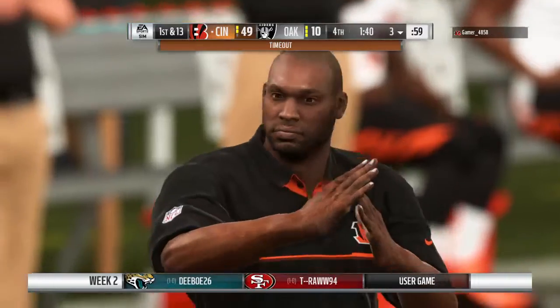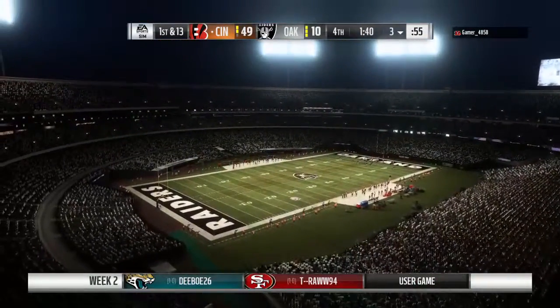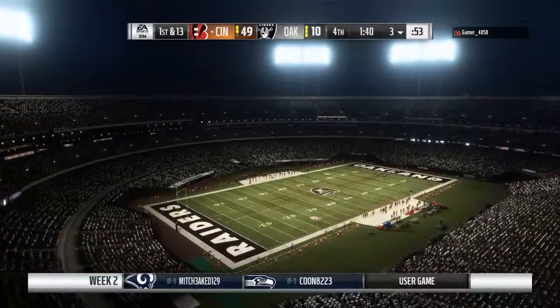And now we won't see a play on first down. We're going to get a timeout instead, as they'll get a chance to talk it over after picking up the first down.